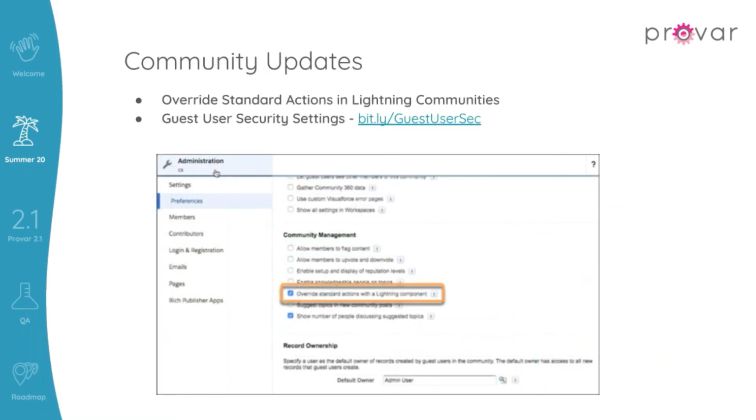So in the world of communities, with the summer release, you'll now be able to override standard actions in Lightning communities. This means that you can give your community users a personalized experience when they utilize the new or edit buttons. To override actions in a community, you can select the override standard actions with the Lightning component option in the experience workspaces and under administration. Keep in mind that the action you choose in Lightning experience for your internal users is the same action that you will use to override actions in Lightning communities.